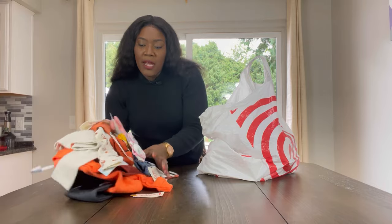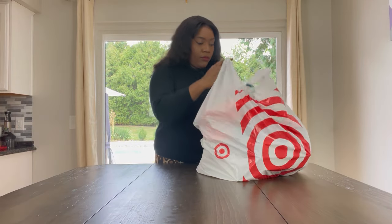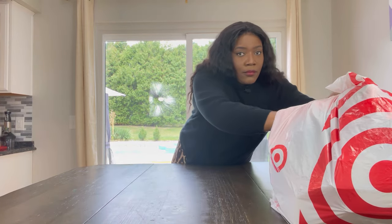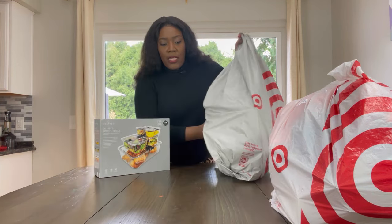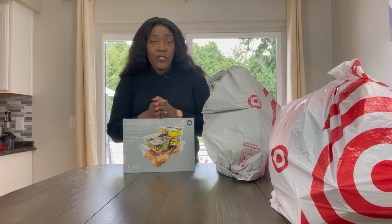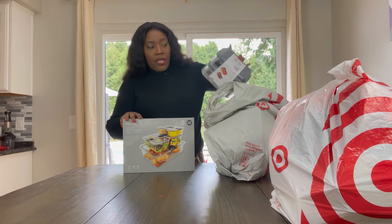And the purpose of this haul, to be honest, apart from the kids' bag, is so that I can reorganize and I'll rest this here. Okay, so this is the kitchen supply. As I was saying earlier, the purpose of this haul really is I'm going to be redoing the linen closet and organizing the fridge. So these are items that I bought in preparation for that job or project.